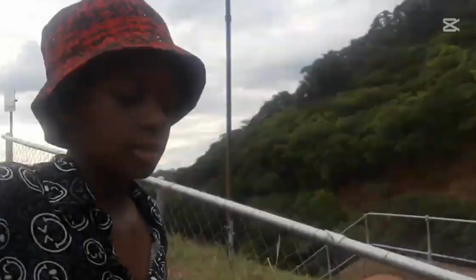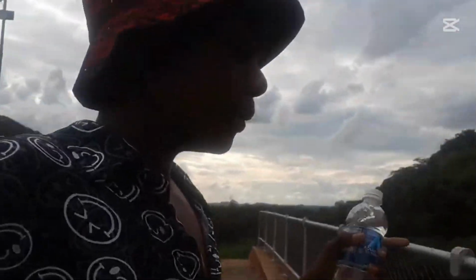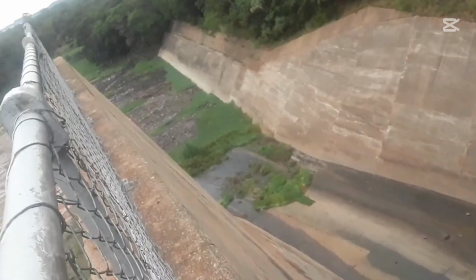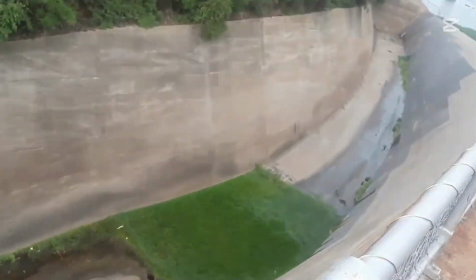So basically, we are back. We are out of the forest. And there's this one heck of a big staircase, but it's so big. But first, I need to show you this, guys. Look at how high we are. This is crazy. Look at how high we are. Just look at that. That is crazy. Just look at that.